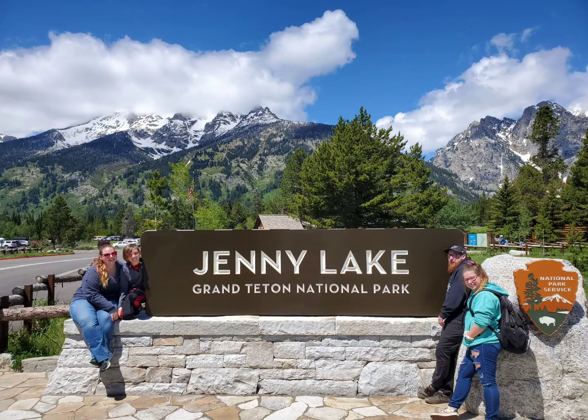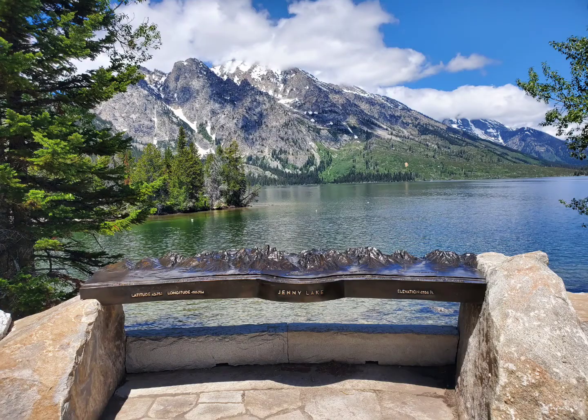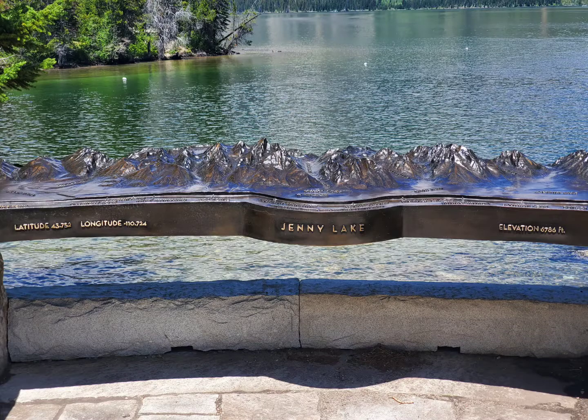Jenny Lake is one of the many waterways inside the park. The national park offers a shuttle service across the lake that takes about 20 minutes. It's $18 for adults, $15 for seniors, $10 for children, and there's no fee for anybody under 2 years old.